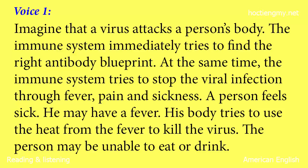Imagine that a virus attacks a person's body. The immune system immediately tries to find the right antibody blueprint. At the same time, the immune system tries to stop the viral infection through fever, pain, and sickness. A person feels sick. He may have a fever. His body tries to use the heat from the fever to kill the virus. The person may be unable to eat or drink.